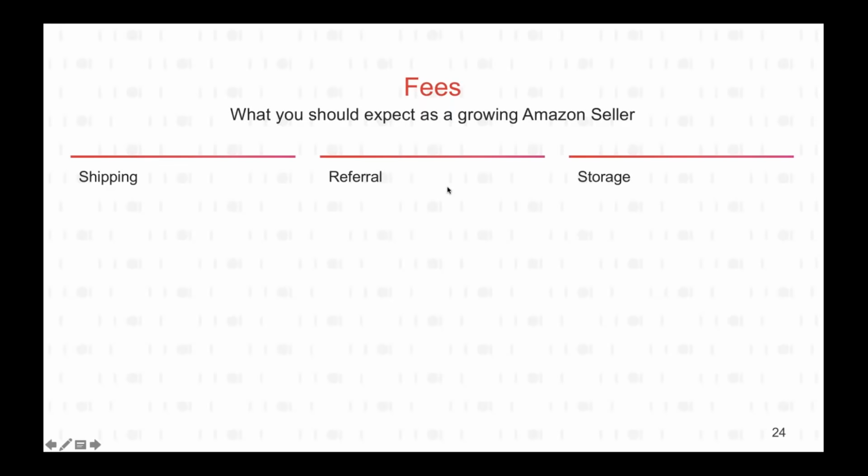Great. So with that, I'm going to move into our portion of the presentation. So understanding and leveraging fees, as much as you really can leverage fees, I suppose. Fees are obviously a big point of contention for Amazon sellers. You have three buckets that we've chosen to discuss here today, and it's really the things that you need to focus on and what you should expect as a growing Amazon seller.